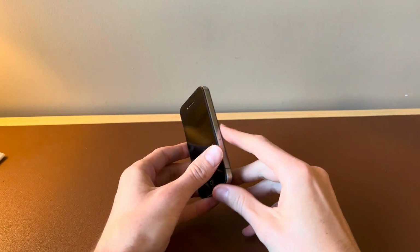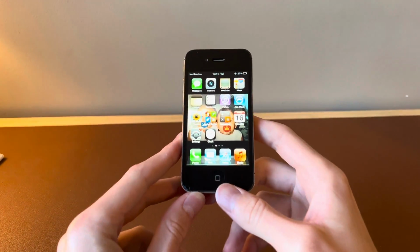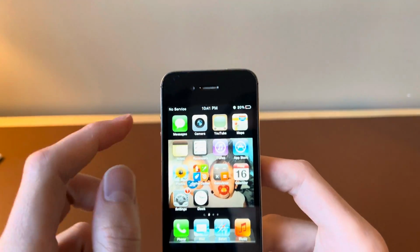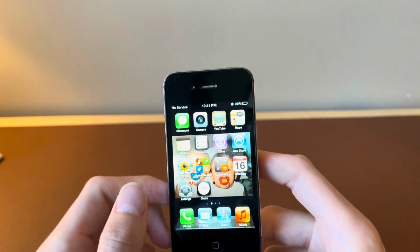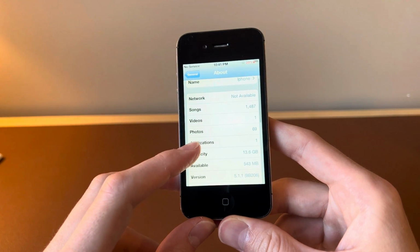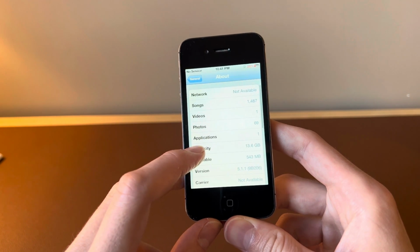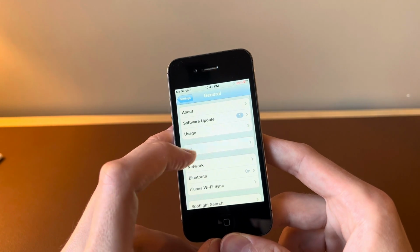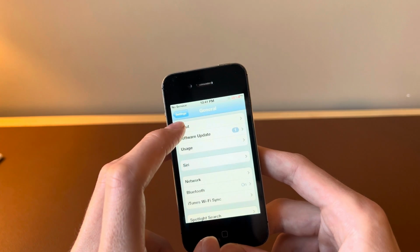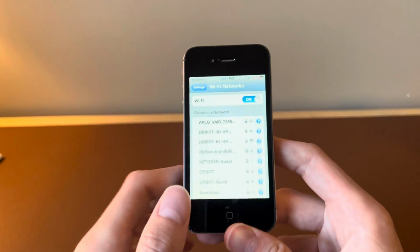All right, the iPhone is charged. And to my surprise, this is an iPhone 4S running iOS 5. You can tell because it has the YouTube app there. If we go into settings, general, and about, you can see we're on 5.1.1, and this is a 16 gigabyte model. And that is pretty sweet. We've got Siri on here. Let me connect to Wi-Fi, and then we're gonna see if Siri works and if the App Store works.